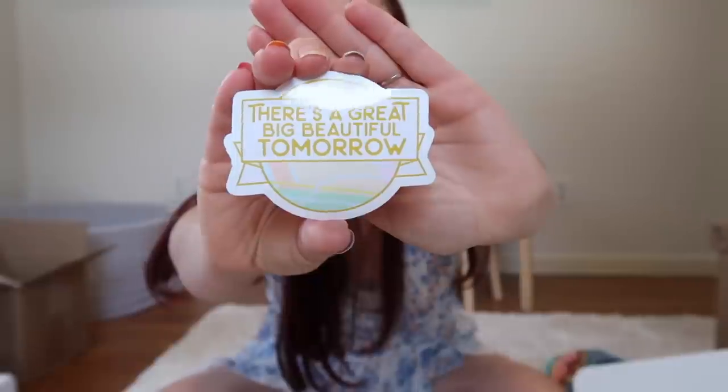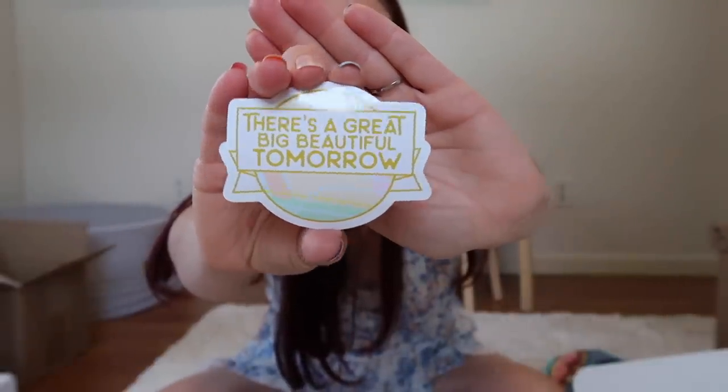Next up, it looks like I'm getting an item from a small shop. It is a sticker and it says, "It's a great big beautiful tomorrow." This would be really cute to put on my MacBook cover. It's like I customized this box. I'm telling you, I did not fill out that survey, but it is like I did because literally all of my favorite items right now, my favorite princess and my favorite Disney movie of ever, I'm sure you guys already know because I talk about it all the time, Beauty and the Beast.